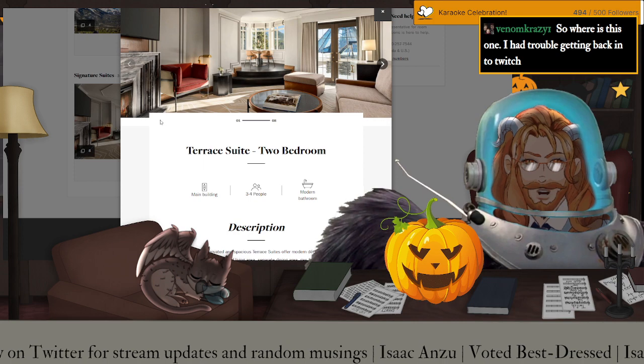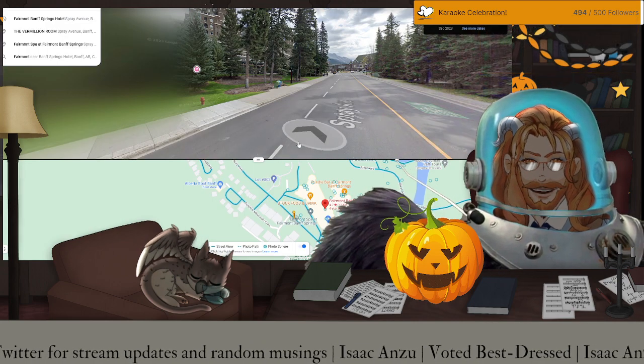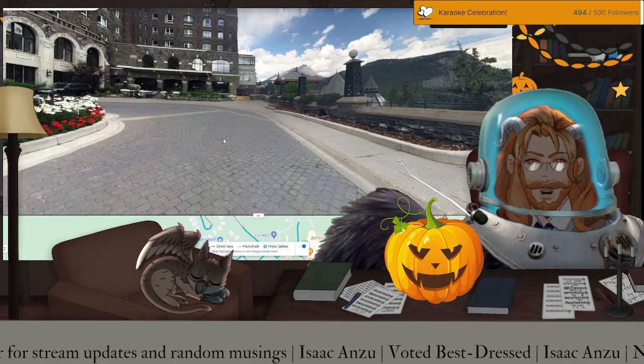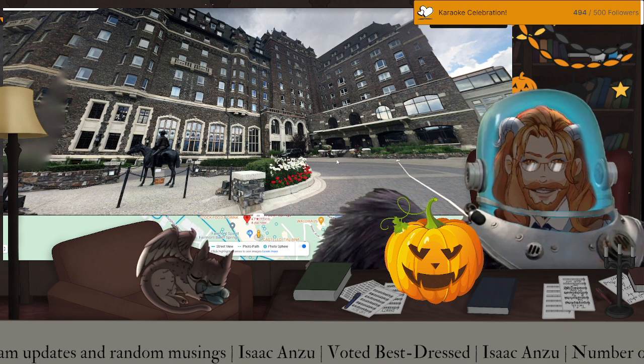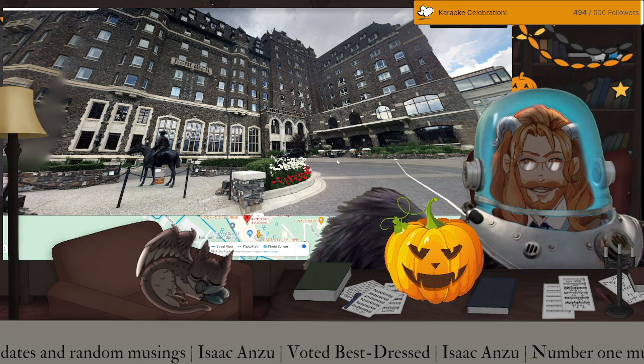Is it this one? Is it the terrace suite? Can we pay $3,500 a night just to get some ghosts? Get some ghostly action? Poor Sam, even in death, he's still showing up for work, SMH. So where's this one? We're still at the Banff Springs Hotel.